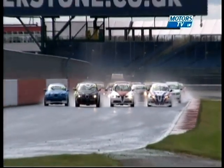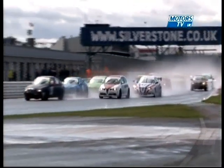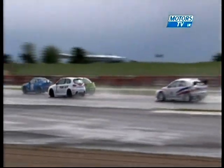So Graham, the 2013 season seems even more successful for the championship. Yeah, the championship's looking good for this year. We had a good year last year, and the numbers are looking good for this year. And we've got a very good calendar. Certainly a healthy grid today at Silverstone. Yeah, we've got 24 cars, which is a pretty good grid. I think 30 is about the maximum we go, and 20 is the minimum. So we're pretty happy for this weekend.